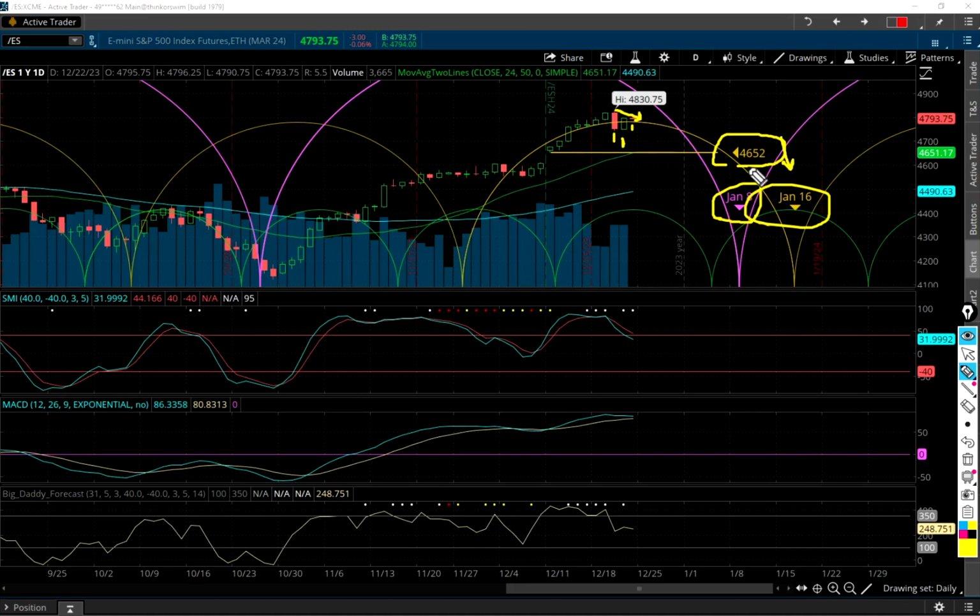If we do get this pullback, I think that's probably the minimum what we'll see, is come back down here to this 46.52, probably. If you take 200 from there, you get 46.30. Yeah, maybe we don't get 200 pullback. Maybe we get 150. Maybe we get 100. We've already had the 87 right there. So I think there's probably a little bit more in this way.